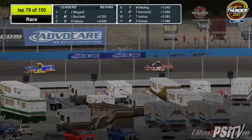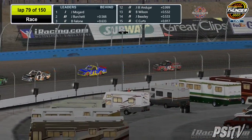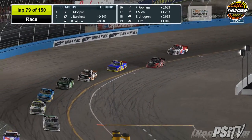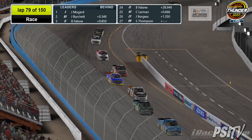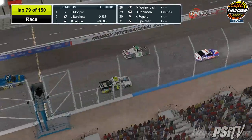And you know who we were just talking about being in the back and spun out just a little while ago? Ryan Daniels, I believe, yeah. Yeah, Ryan Daniels. I just noticed that myself. 7th position, just ahead of Michael Redding. Pretty good comeback for him so far. We saw him spun out again just a little while ago, and now on lap 80, back into the thick of things.